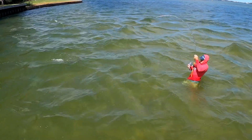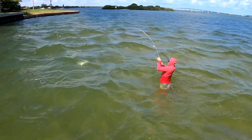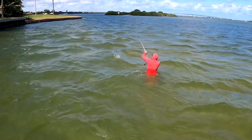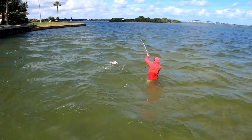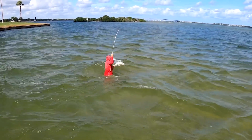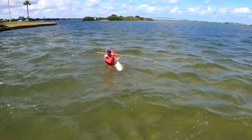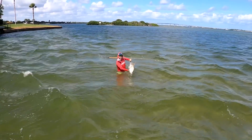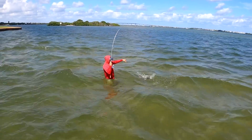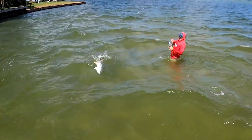Uh-oh, did he just tighten the drag? Trying to finesse him in. Gotta take it easy. At this point, you just really gotta use your instincts to really finesse. Yeah. Oh, drop tail. Tail grabber. Woo! Come on, Gabe. There you go.